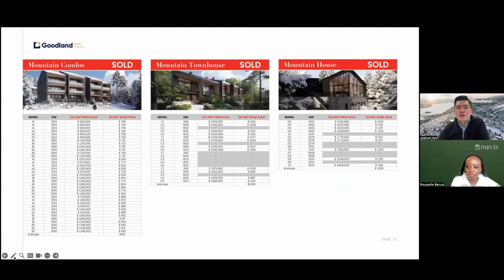Let's look at some of the condos, townhouses, and houses that have been sold. In terms of size, these are luxury condos. The minimum size is 1,254, and the maximum is 1,600. So these are large-size condos. They've been selling at anywhere from, let's say, in terms of dollar per square foot, about 800 to 900 something. So these are the condos which are all sold.